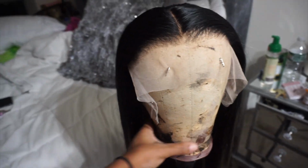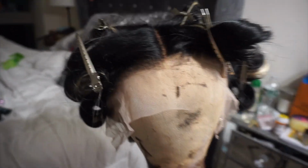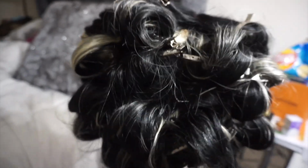After I was done plucking, I didn't want to pluck too much, because I wear my wigs and eventually it's going to thin out. So I like to pluck it, not too much, but enough. I straightened it, then curled it with a flat iron and pin curled it, and it looked bomb. I was even saving it for the next day.